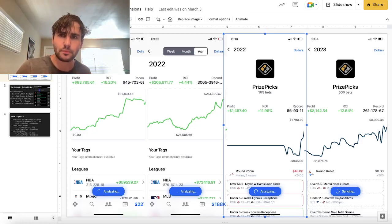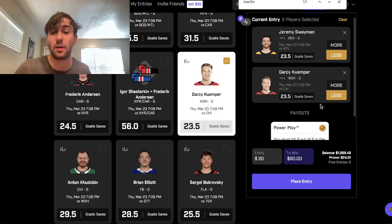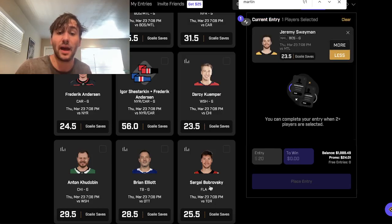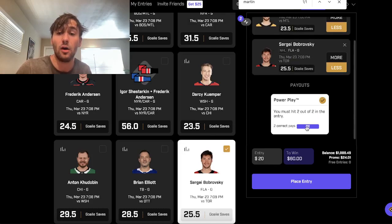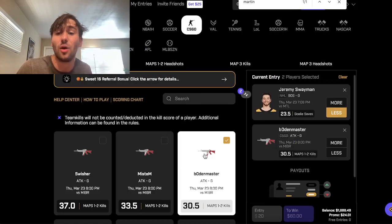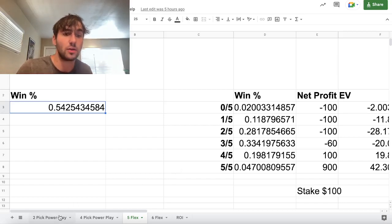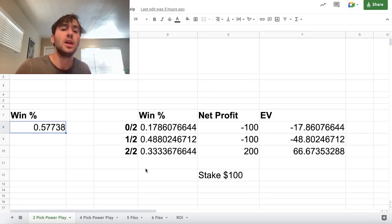So essentially, you can reverse engineer Prize Picks, right? Any 2-pick power play, you're getting a 3x payout, right? It doesn't matter what we select. Overs, unders, 3x payout, doesn't matter. We can change this to a CSGO pick. It doesn't matter. 3x payout, right? So if you break down the math, what you'll see is in 2-pick power plays, you have to win 57.738% of your over-unders to break even long term.